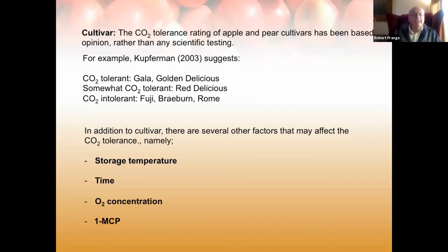Using Washington state varieties, this is in the US, he says CO2 tolerant varieties would be Gala and Golden Delicious. Somewhat CO2 tolerant would be the Red Delicious and its clones that come out under various names, not just as Red Delicious, but I think you have them named by their clone in South Africa. And then the last group are the CO2 intolerant, and he names Fuji, Braeburn, and Rome.